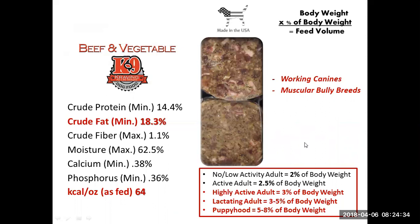We're going to briefly go through the individual diets. At the end of each of these complete and balanced diets, we're actually going to compare each of the diets against each other in an at-a-glance chart. So we're just going to go through these pretty quickly.